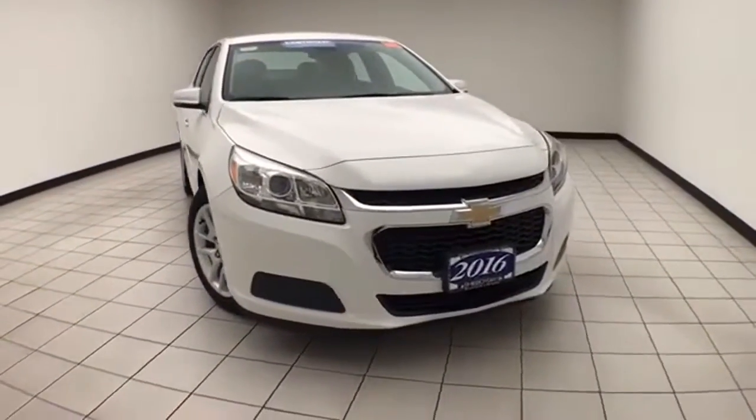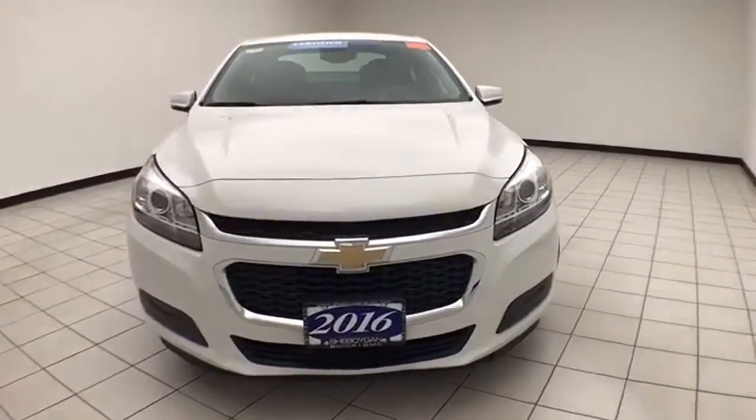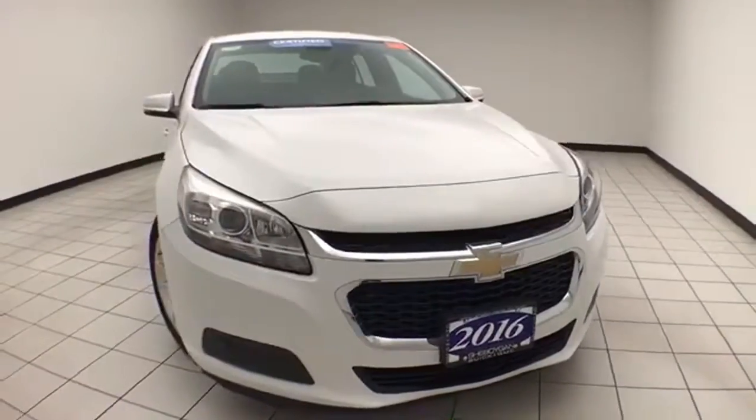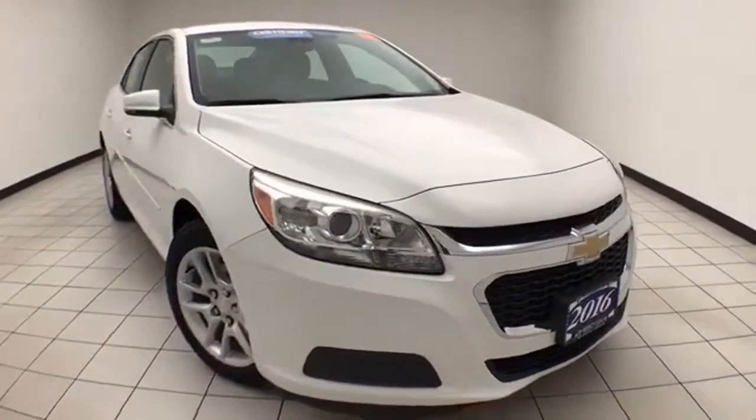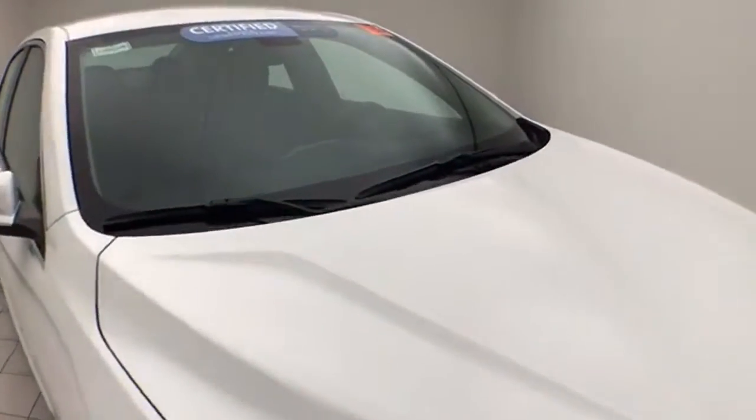Today's special is a GM certified 2016 Chevy Malibu Limited LT, stock number Z8882XX. Only 9,000 miles on this one owner. Comes to us with a clean AutoCheck history report, Summit White in color.